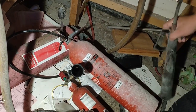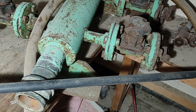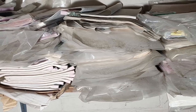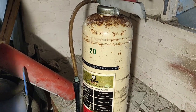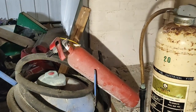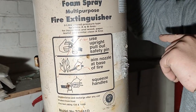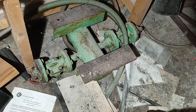There's loads just piled on the floor. While Dill's sorting that, look at that. What is this, Dill? Any idea? It's like some kind of a vent system. And all the paperwork's left behind as well. Is that one what they carried on the back? Probably, maybe. Foam spray. Any date? Yeah, it's rubbed off. It's that old.